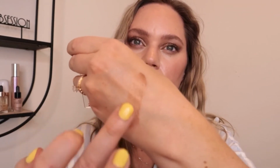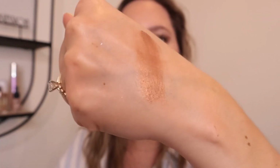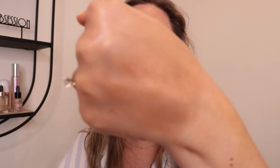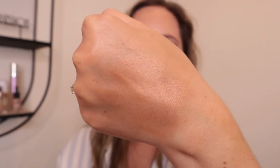So yes, this is shimmery, but don't let that scare you. I wasn't sure about this for a long time because, as you can see, it is very golden and glowy. But somehow when you blend this on your cheeks, I kind of like to apply it the same way and get my brush all up in there, saturate my blush and dab it onto my cheeks. It's very glowy, but it just gives you that sun-kissed glow when you blend it in.